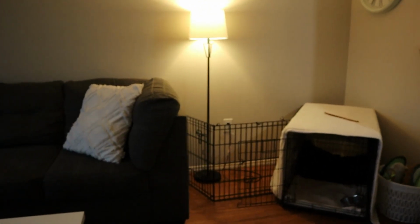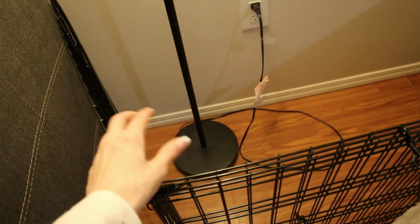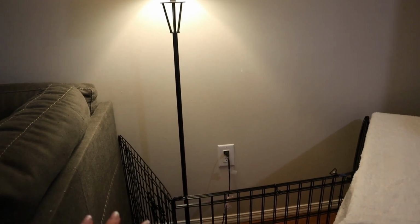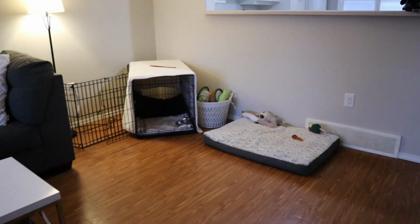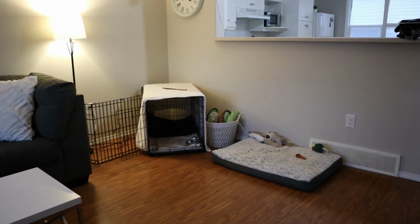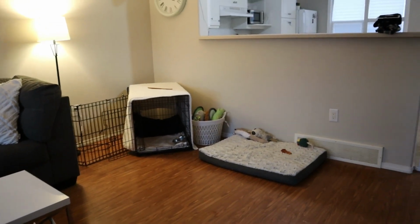But because of that, I do have it sectioned off with an exercise pen that I have tripled up, and it's pretty sturdy. And just as a precaution, if I ever leave him and he is unsupervised, I unplug it anyways. In terms of his kennel and everything, or his crate, I always call it a kennel. He is not sleeping in the kennel. He is not being locked up in the kennel when we leave the house.